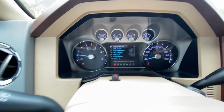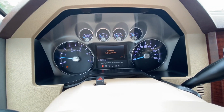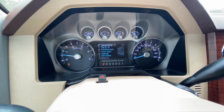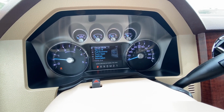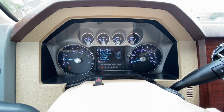All right, we'll go ahead and buckle up, show you that goes off. There is an Advanced Trac service. The only code we were able to pull is something to do with the Advanced Trac. It's a pressure sensor. We have yet to look into it. If it's not a big deal, we'll explore different options there. But yeah, 115,000 miles. It runs smooth as a top.